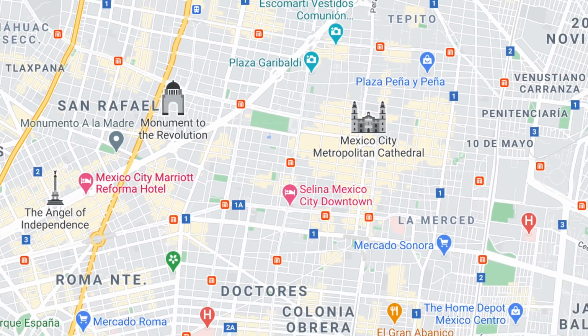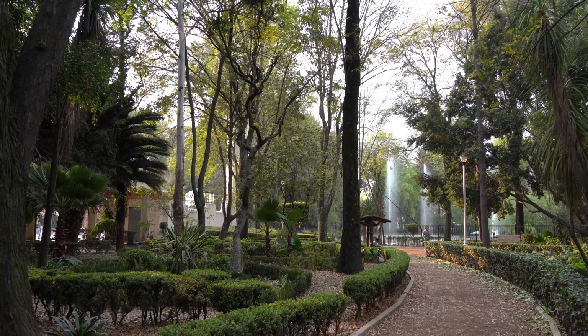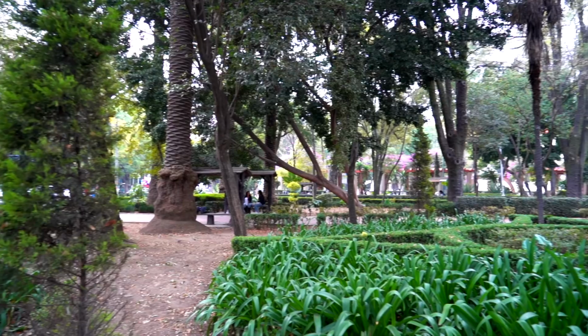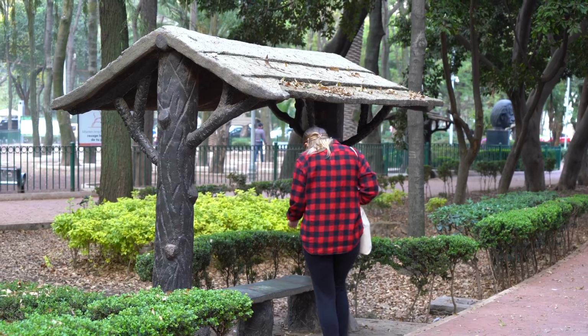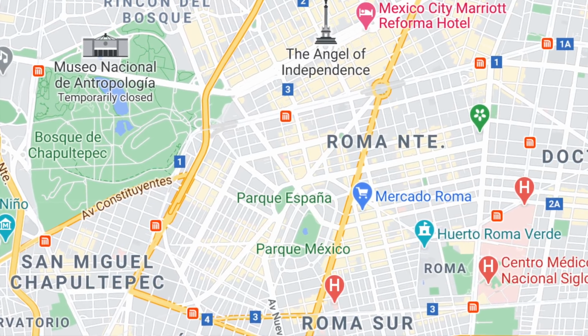Just a short taxi ride away is our favorite place to take an after-meal walk and get some fresh air. So we made it over to the Hipódromo area. There are these 2 pretty big parks, not the biggest park in Mexico City, but right in the middle of Roma, Condesa, and Hipódromo, which is probably our favorite place to hang out in the entire city that we've seen.